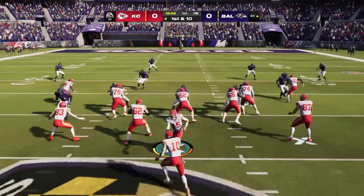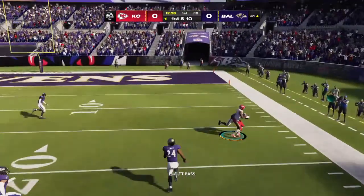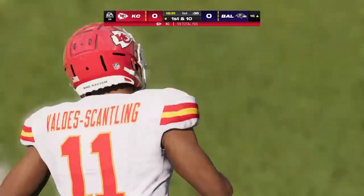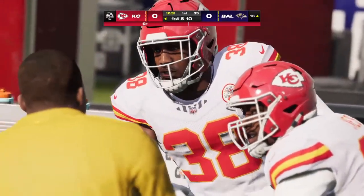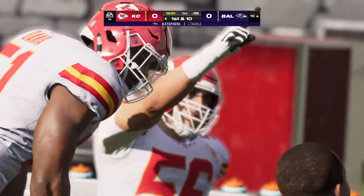So you have to either play off or make sure you're somehow in contact with him, and he's able to do exactly what you said. Use the speed to his advantage and go up and get the football. That's a big-time play right there. 2 chunk plays in a row. The last one was over 20 yards, and so is this one.